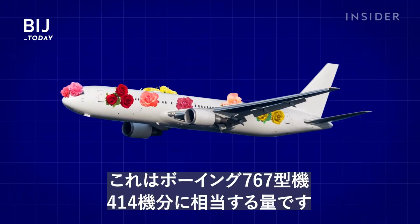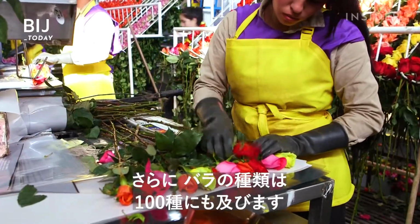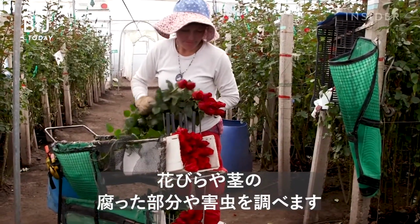That would fill up 414 Boeing 767s. And even within roses, there are 100 varieties. Out in the greenhouse, socially distanced workers inspect each flower from petal to stem for rot or bugs.